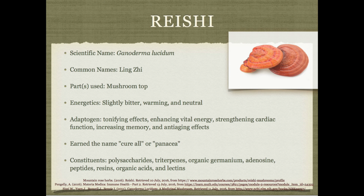So reishi is, again, that cure-all as it's considered. It is an adaptogen, so it has tonifying effects. It enhances vital energy. It's strengthening. It has some anti-aging effects as well. Some of the key constituents include polysaccharides, triterpenes, and germanium. We also have adenosine. There's quite a few. That list is quite extensive, but again, lending to its cure-all reputation.